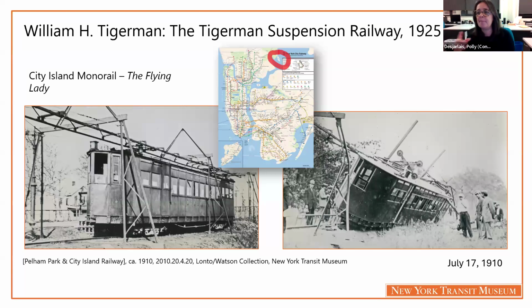For your reference, the map shows where City Island is at the very, very top of the city. August Belmont, who was one of the owners of the IRT, the first subway company, bought controlling stock in this company and pushed the construction of the apparatus to completion by early 1910.